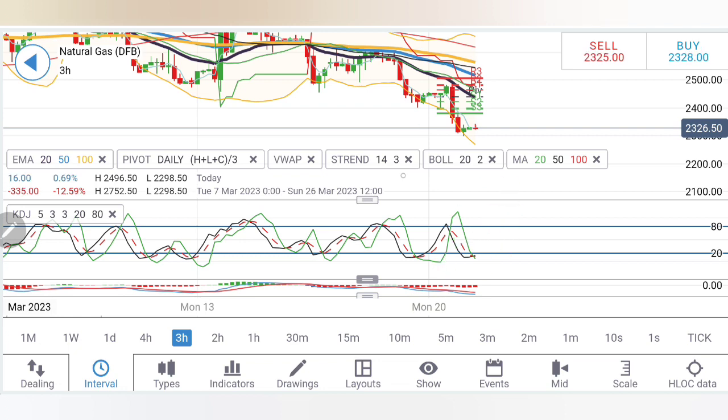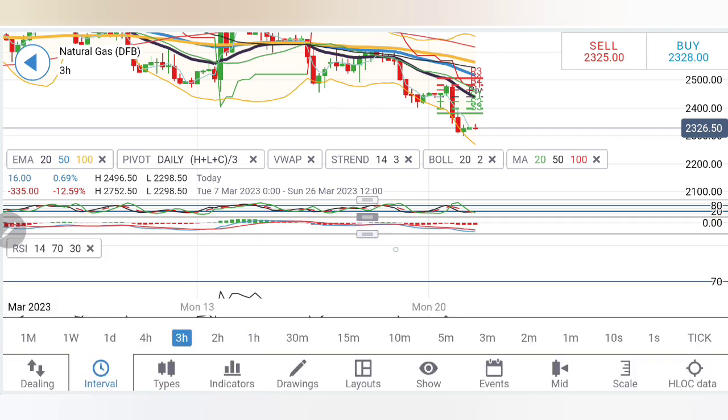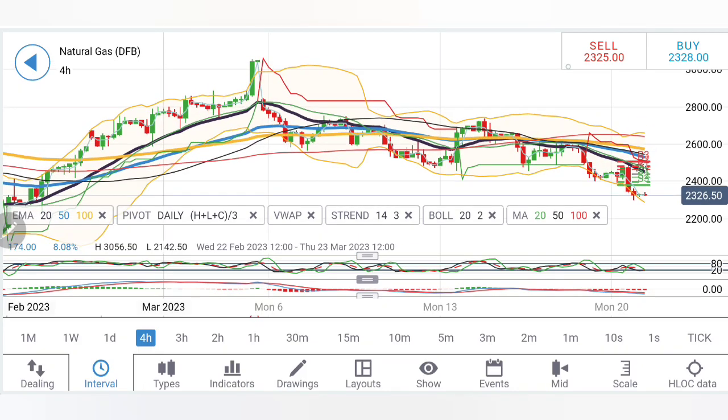The stochastic is oversold on the 3 hour charts as well. The MACD is bearish on the 3 hour charts as well. The RSI is oversold here. So almost in all the time frames it is oversold. Be watchful. Now look at the 4 hour.